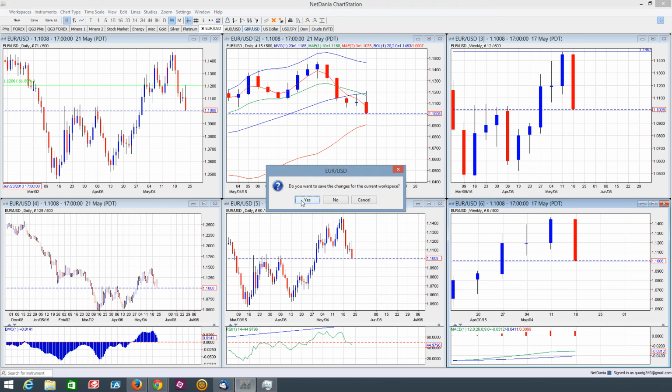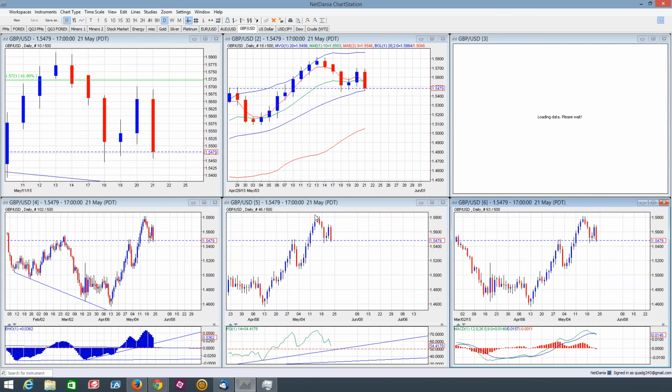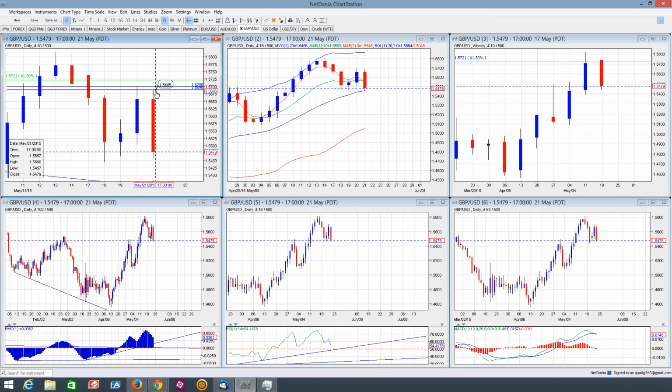Take a look at the Great British Pound. All right, so the pound also looks like the day's closing as an inside double key reversal, setting a key top at the 5,700 level. So again, the expectation would be to see some follow through to the downside going into next week.